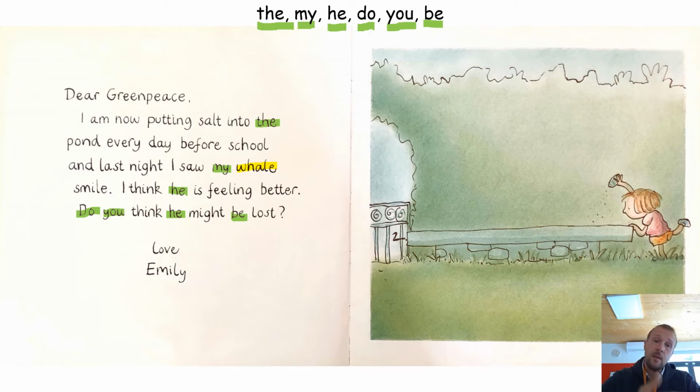That's right. On the previous page, the response from Greenpeace, they explained that whales live in salt water. So Emily decided to put some table salt into the pond to help the whale survive. That's nice of her. Okay, so we've got a new set of sight words here for us now. Let's see if we can go through them. So the first one, you've seen it a couple of times now, the.